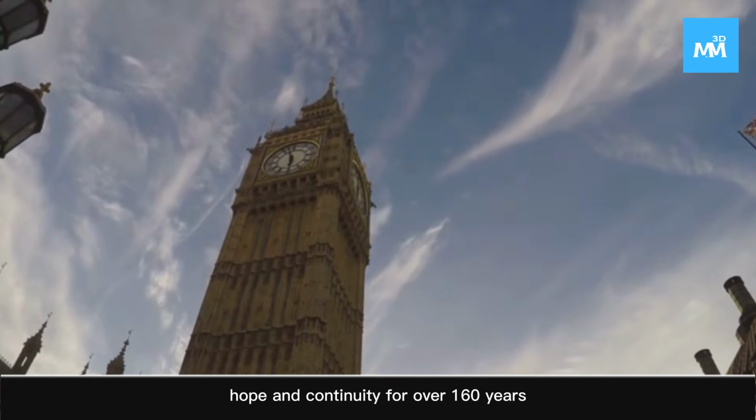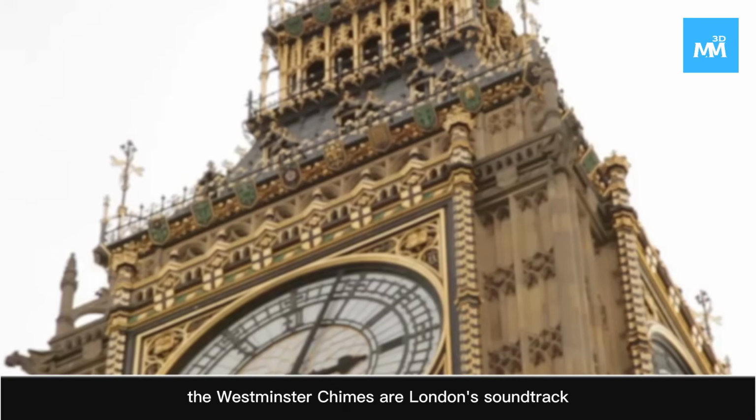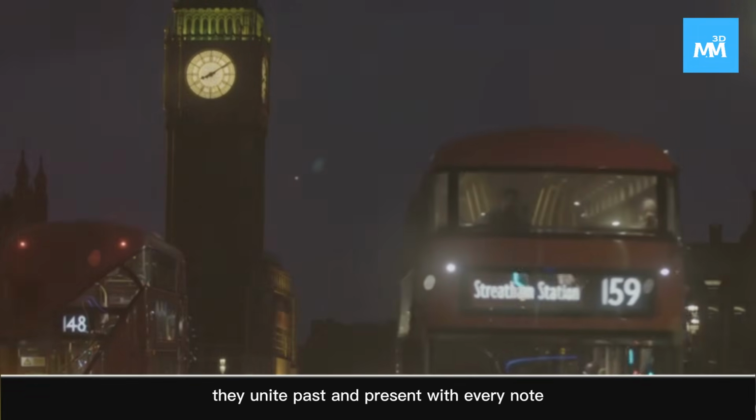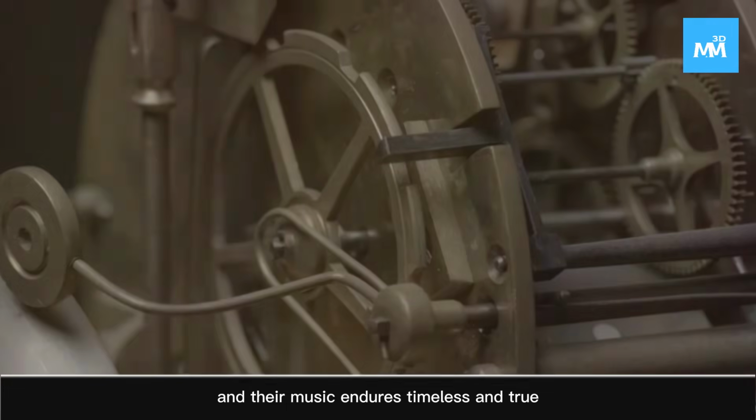For over 160 years, they've echoed through the city, heard by all. The Westminster chimes are London's soundtrack. They unite past and present with every note, and their music endures, timeless and true.